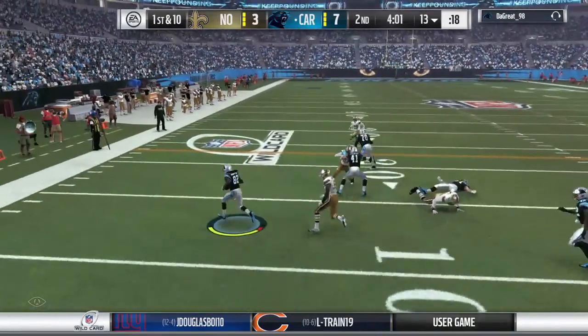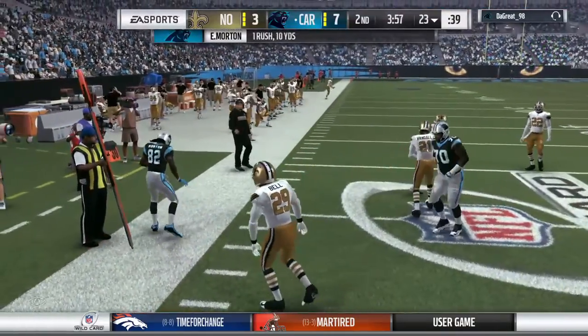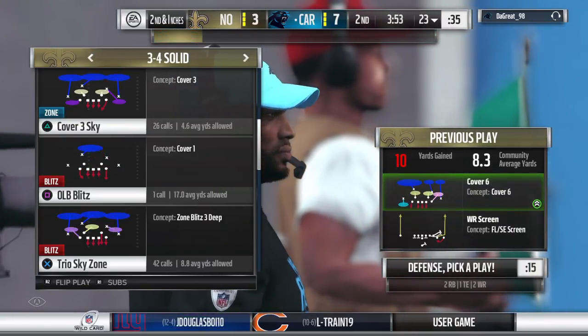Interception. Here's Goff. And they'll get him down here at the 23. Give him 10 yards on the pickup, and that'll make it second and a foot or so.